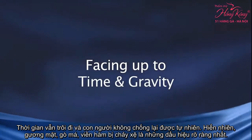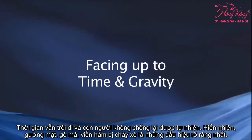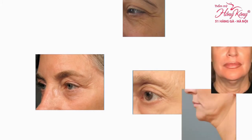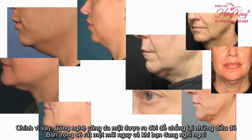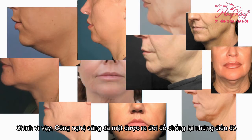passage of time and the force of gravity. What can resist them? Evidently not the human face. Hooded lids, falling cheeks, lazy jawlines, sagging skin are the signs. They become increasingly noticeable approaching age 40. You look tired even when you are feeling rested. Exactly what a facelift is designed to counteract, you might say.